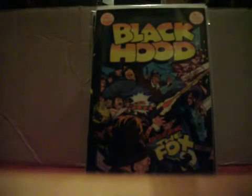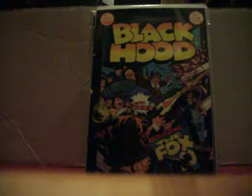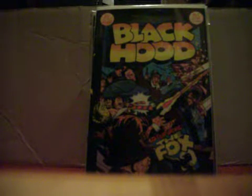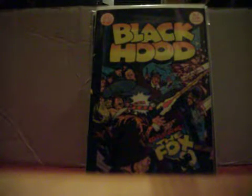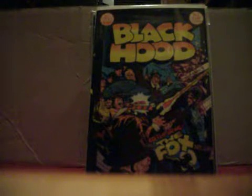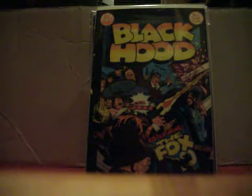Got a copy of Black Hood number 2 from Red Circle. It's got classic Alex Toth art. He draws a story featuring the Fox, which was an old MLJ 40s character, which I think, and I could be mistaken, he actually drew that character back in the 40s for a very short period of time. So really cool. Anytime I can pick up Alex Toth for cheap, that's always a great thing.